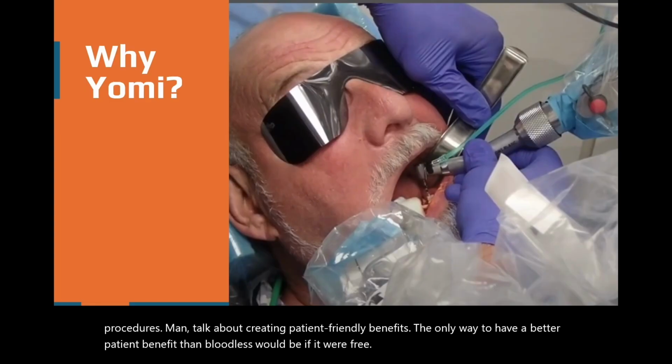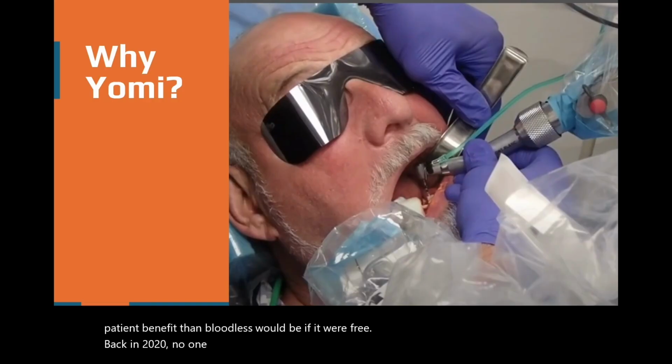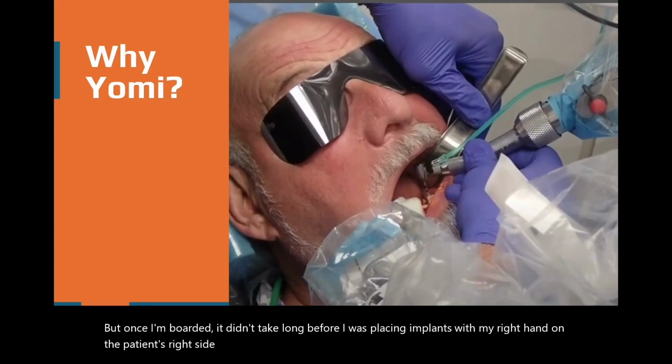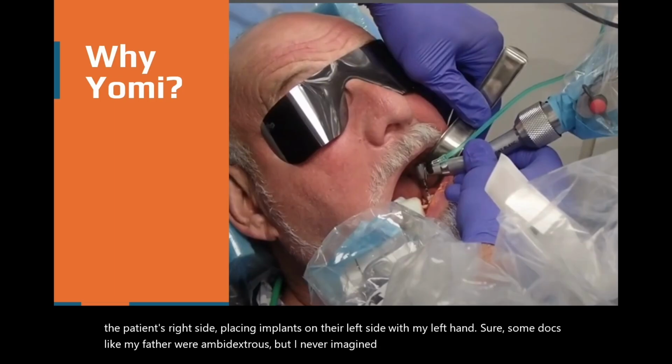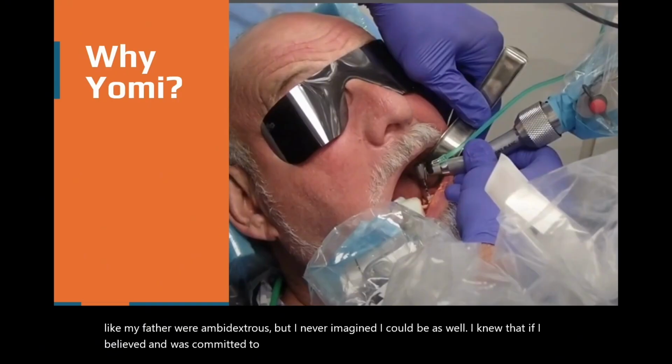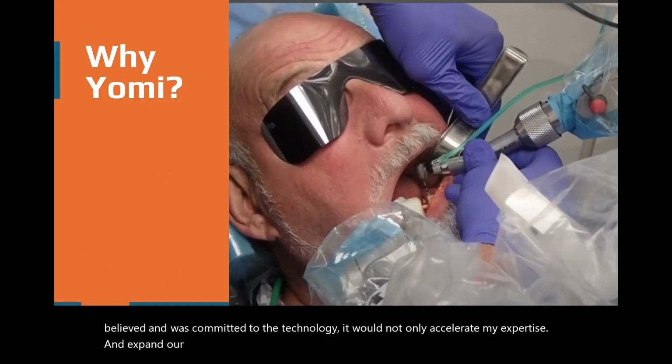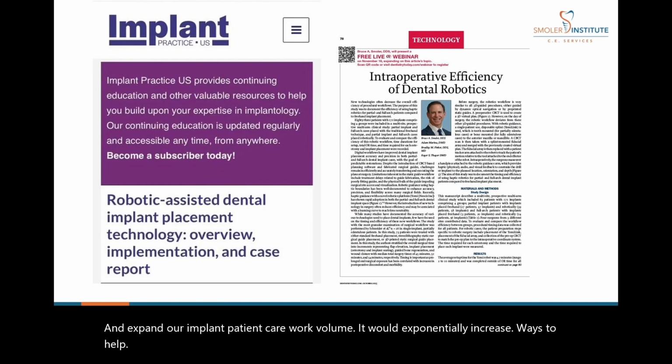Back in 2020, no one I know was using the Yomi. But once onboarded, it didn't take long before I was placing implants with my right hand on the patient's right side, placing implants on their left side with my left hand. Sure, some docs like my father were ambidextrous, but I never imagined I could be as well. I knew that if I believed and was committed to the technology, it would not only accelerate my expertise and expand our implant patient care work volume, it would exponentially increase ways to help denture wearers live better.